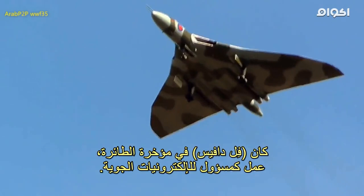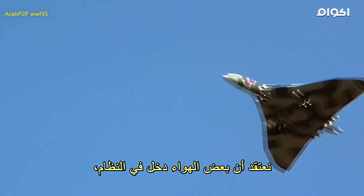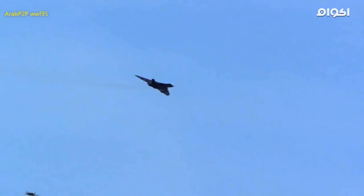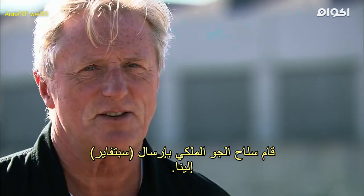Phil Davis was in the back of the Vulcan, working as the air electronics officer. We believe that some air had got in the system, so the nose wheel came down to about 70 degrees. We called if there was any British military aircraft around. The RAF scrambled a Spitfire over to us.